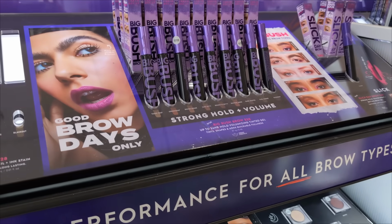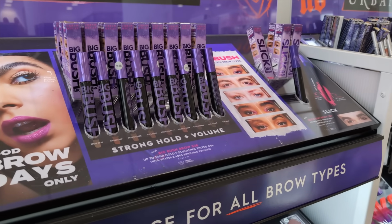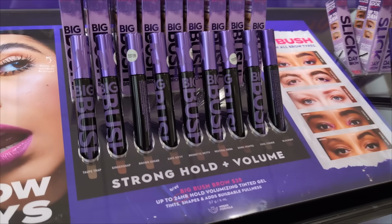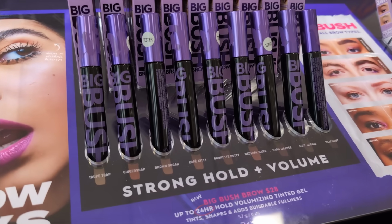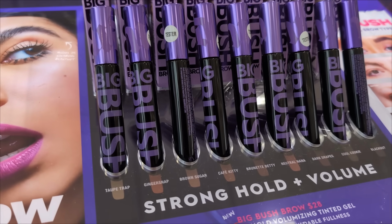Okay, Urban Decay. What is with the name of this new brow product? Big Bush? Are you serious? And look at the shade names. Taupe Trap, Dark Drapes. Come on. Like, this is too much. I'm sorry. It looks like it's a tinted gel with fibers to volumize your brows.